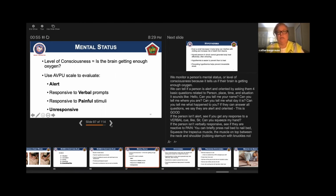If the person isn't alert, can you get any response to a verbal cue like, sir, can you squeeze my hand? If you don't get any response to a verbal cue, see if you can get a response to painful stimuli. It can be things like pressing a nail bed, squeezing the trapezius, the classic back rub muscle between the neck and the shoulder. Some folks have learned to rub the knuckles up and down on the sternum, which is temporarily very uncomfortable. May not always be appropriate depending on the wounds. Like if a person has a chest wound, that may not be a good option. That's why I gave you other options.